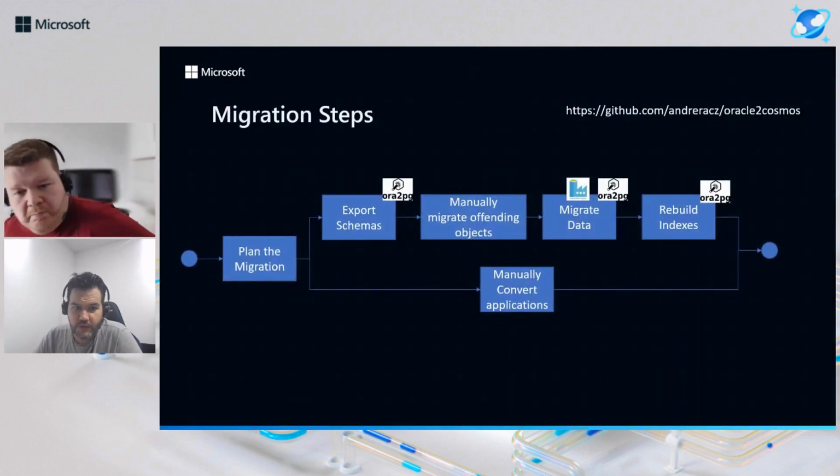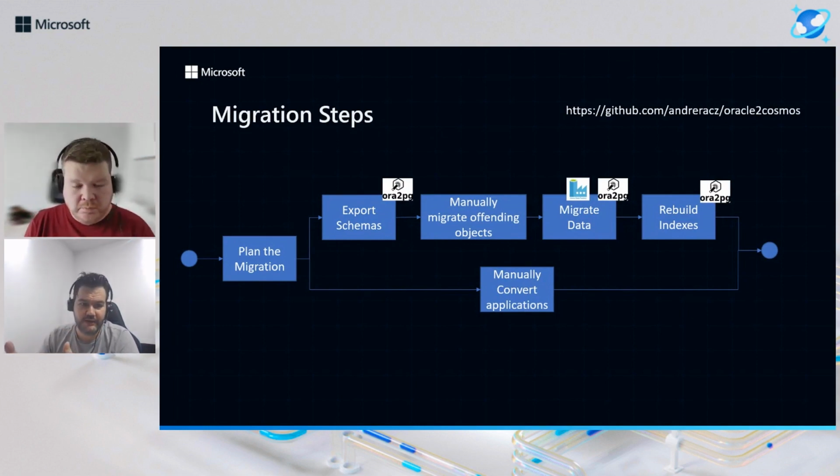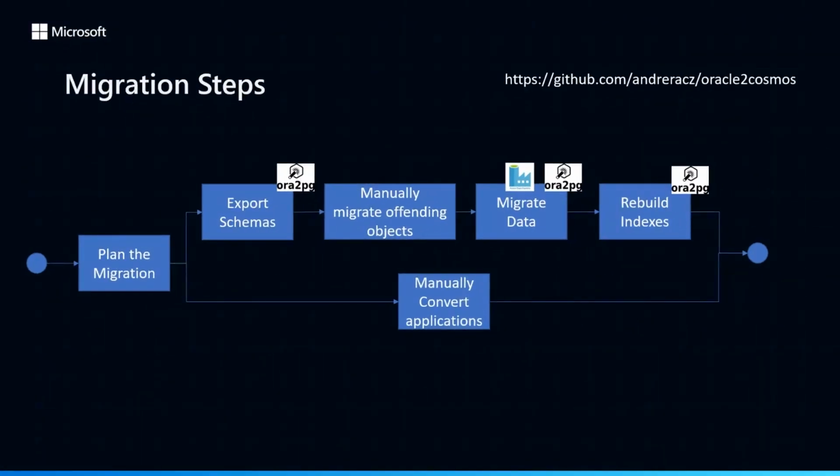Okay, so what is the process that we have for migrating? The first step: you need to plan it, and you need to understand what you are migrating and how this database is connected to your applications. Especially if you have several applications accessing the same database, which is common in older architectures, you need to do a great deal of planning.